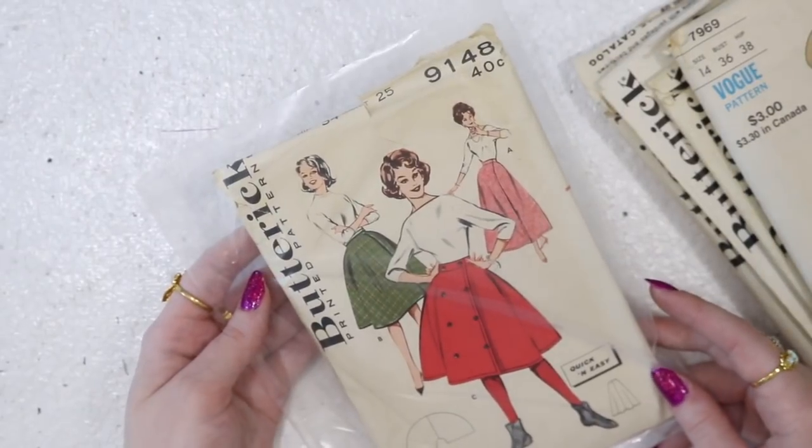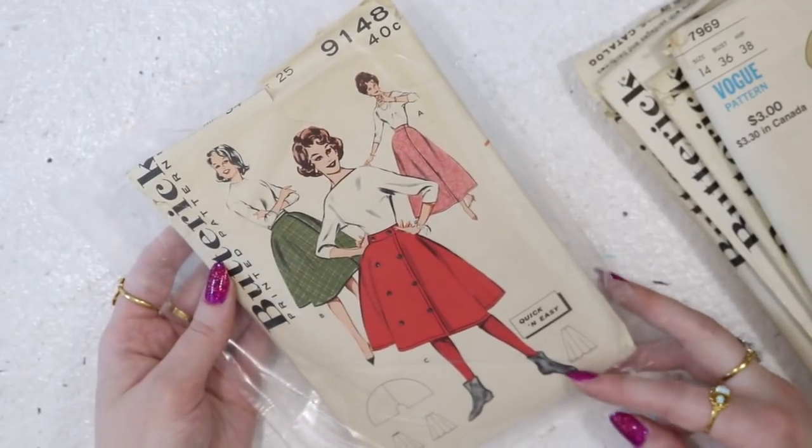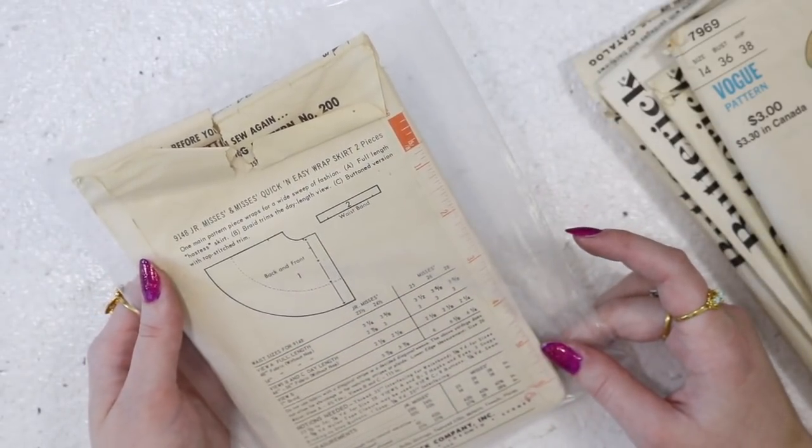Here's a super cute buttock pattern. It's very interesting how they decided to do the illustration where it's worn with tights. This is just a wrap circle skirt or partial circle skirt to provide lots of volume. It's only 2 pieces, so it's just a quick and easy wrap skirt.